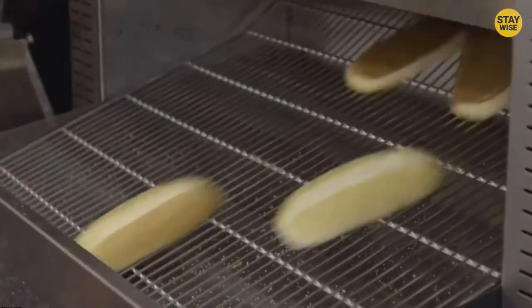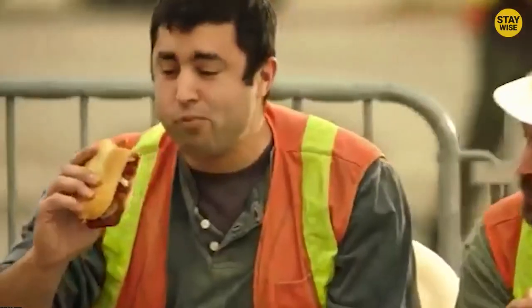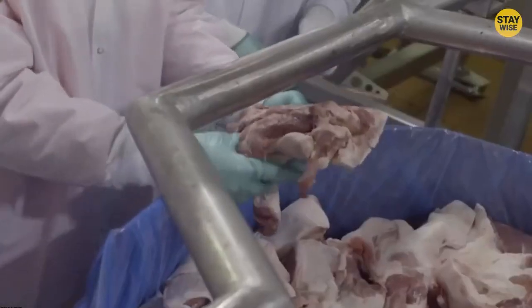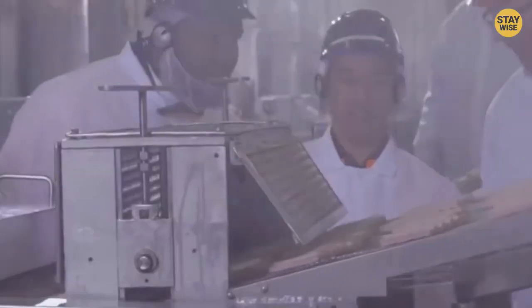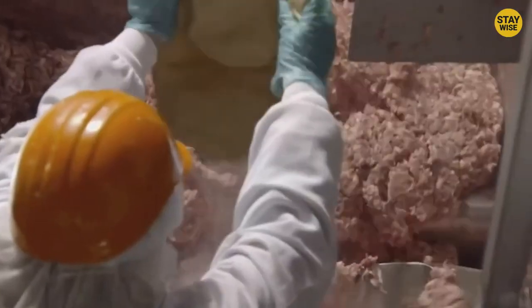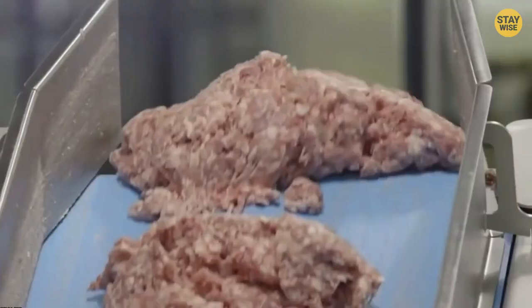Number 9. Fake ribs. Have you ever been tempted by the alluring McRib? Believe it or not, there are no ribs in the so-called rib sandwich. It's actually just a pork mixture that's been cleverly pressed into the shape of ribs. Talk about false advertising. But wait, it gets even crazier. This pork patty is made up of a whopping 45 ingredients. Plus they add loads of salt and sugar to give it that addictive taste.